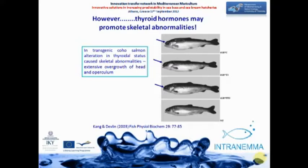However, we have to be very careful how much we are going to reduce the production of thyroid hormones and how we are going to manipulate the thyroidal status of our fish, because we are on the margin where, when we accelerate growth to that end, we might end up with an increase in skeletal abnormalities. In another way, we probably change the pace between the development of muscle and skeleton, and we end up with skeletal abnormalities: big fish, but abnormal.